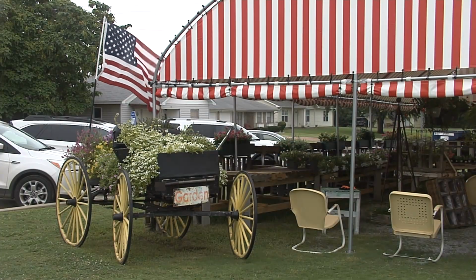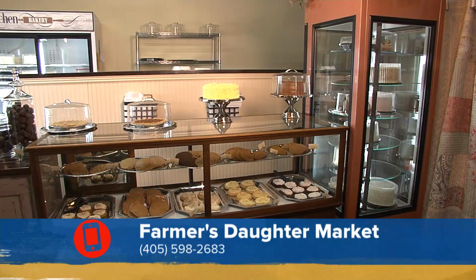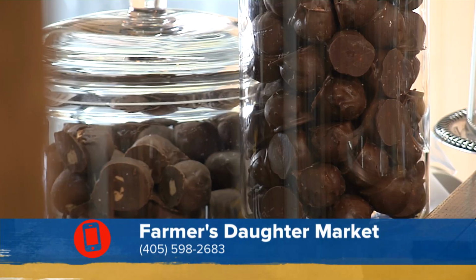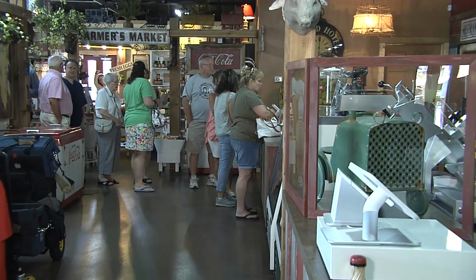Here's some more of the great food that you can find at the Tomato Patch Cafe here inside the Farmer's Daughter Market in Tecumseh. We want to say an especially enthusiastic thank you to them for treating us so well. A reminder, they're on Broadway in Tecumseh, just south of Highway 9. They're open 10 to 6 Tuesday through Saturday, closed on Sunday and Monday. Some of the restaurants have unique hours, so be sure and check the website or the Facebook page for details on that.